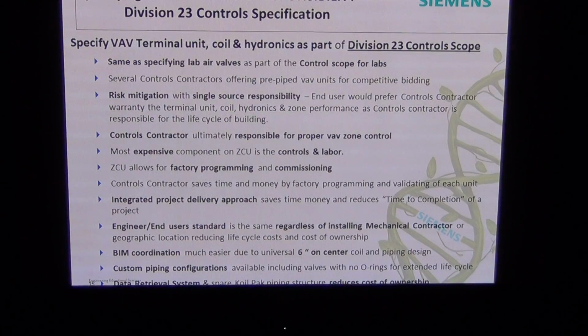So at least this way, allow us to have input in helping size the air valve, the hydronics, the control valve and everything, so everything works together. The most expensive component on the ZCU, what do you guys think it is? That's right, it's the controls and it's the labor.